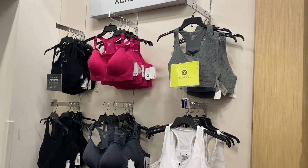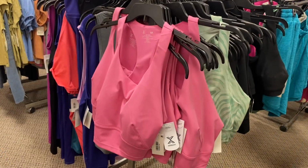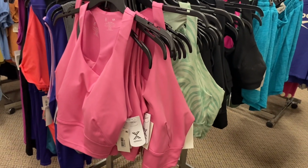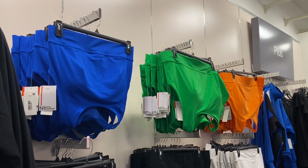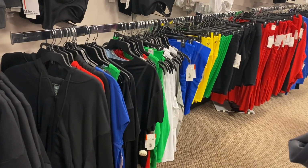Okay, they also have the Exertion plus size sports bras too, and they come in these colors. Okay, they also have these Exertion bras. They're 70% off. They have this pink one, but look at that green zebra print. That looks so cool. Okay, they also have these plus size Sports Illustrated sports bras in all those colors, and you can get matching bike shorts. Like, no way, the yellow one looks so cute.